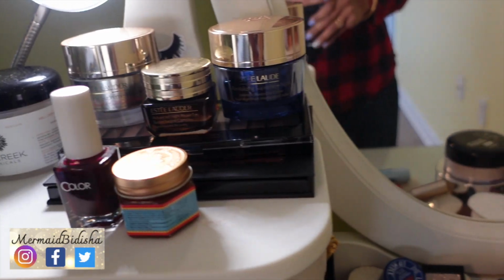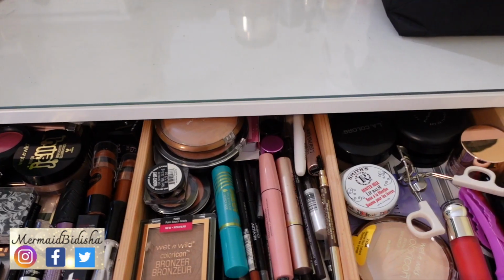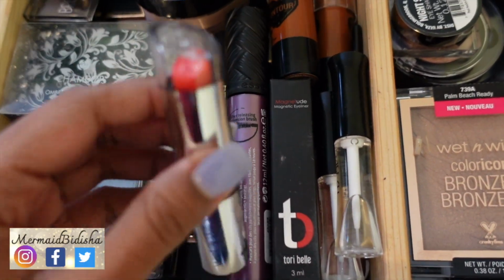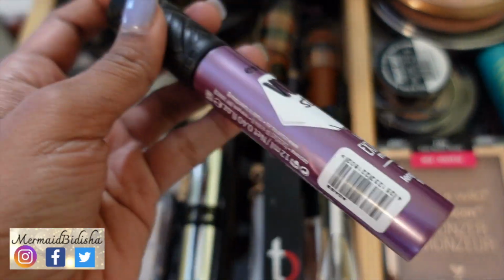Now let's move on to what's in my makeup stash. It's not too organized, but I try my best to keep it sorted. So this is the lipstick that I used in my previous video. It's from Wet n Wild. I think this is discontinued, but I love it.